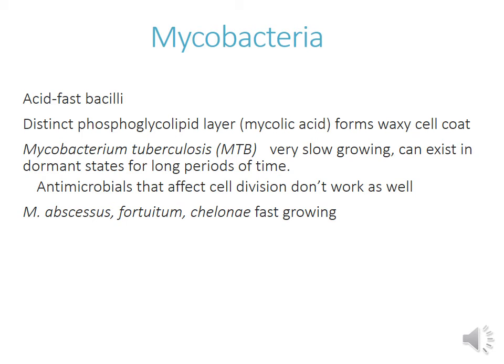So that's why you get TB checks probably before every rotation, I'd imagine. I felt like I got probably 12 PPDs placed during my rotations. I was surprised I did not actually test positive for it from all the tests they were doing on me.